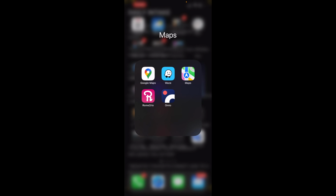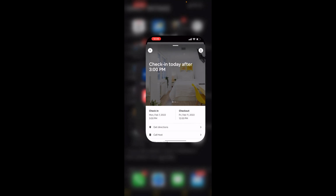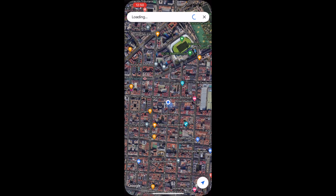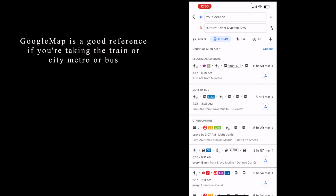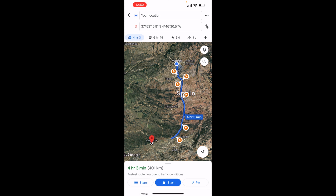So the first app that we use is Google Maps. I would go first to my Airbnb, get the direction of the actual address, open in Google Maps, and then plug in my actual location and then my arrival location. And now, if you can see, you have an option. If I want to take the car, it'll take me about 4 hours.